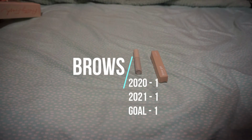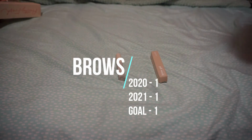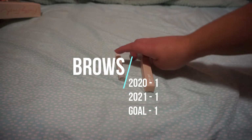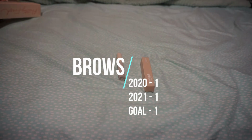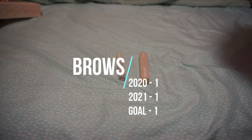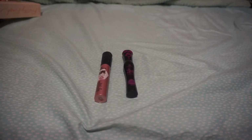This is not it. I never really owned brow products until very recently. I had 1 at the beginning of 2021. I currently still have 1, and I'm probably only going to have 1. Technically I have 2, but this is really just the backup for this one because I'm starting to run low. I'm really struggling to get the product out. So I'm not going to count it as 2. I'm technically going to count it as 1 because this one will be done and I will have to open that one up. So the goal is 1, we're at 1, and we will be at 1. So nothing new here. Alright, so we are on to mascaras.